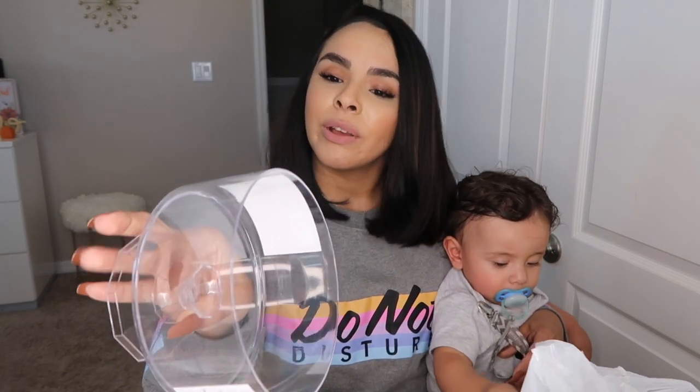And I found one of these. What are these? These are like a container that you could display candies and stuff. I am not going to be displaying candy, but I am going to be doing something very nice with this, with my Christmas decor. I'm definitely going to be doing that soon.